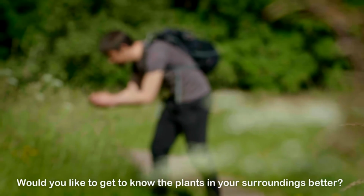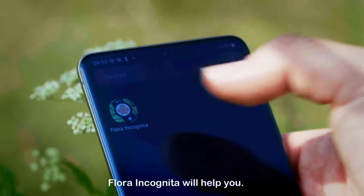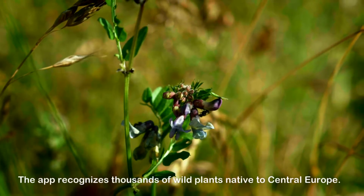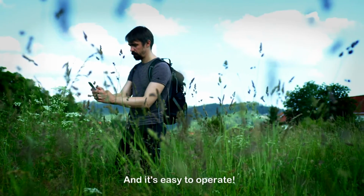Would you like to get to know the plants in your surroundings better? Flora Incognita will help you. Within seconds, it recognizes thousands of wild plants native to Central Europe. And it's easy to operate.